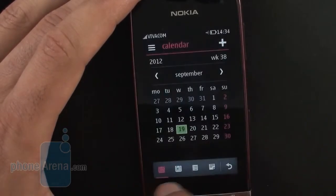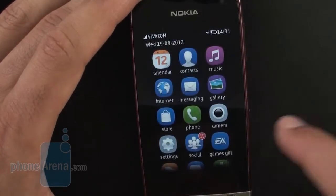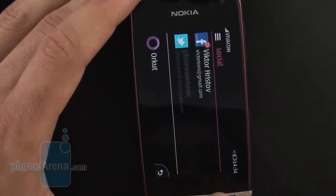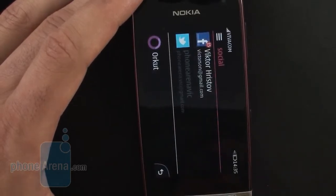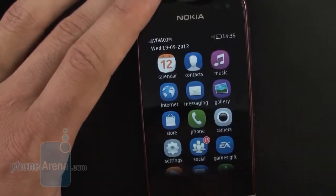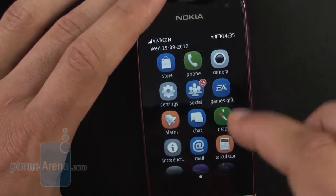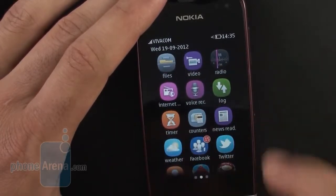That's how the calendar looks in Series 40. Nothing impressive. Pretty standard. And you have your suite of social applications like Facebook and Twitter, and here we have a single shortcut for all of those. Let's take a quick look at the Facebook app.